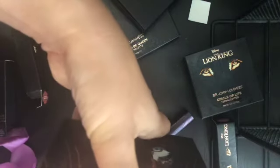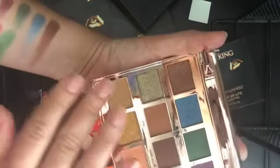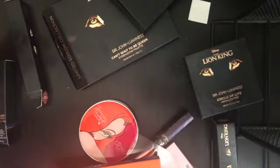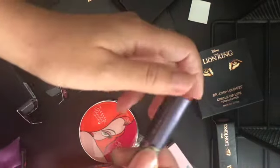However, I'm not complaining about the Sir John eyeshadow palette too much because I still think the colors are unique enough for you to get them if you're interested in those blue and green colors. And so I have to say that this is probably one of the better products in this collection, if you don't have enough browns and neutrals in your case.